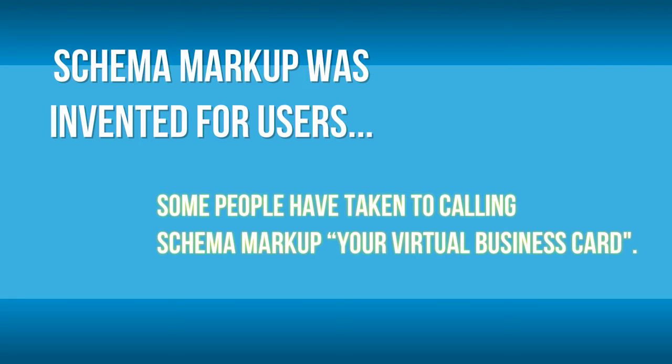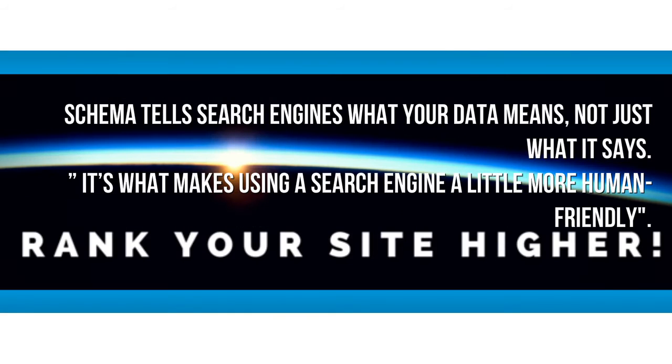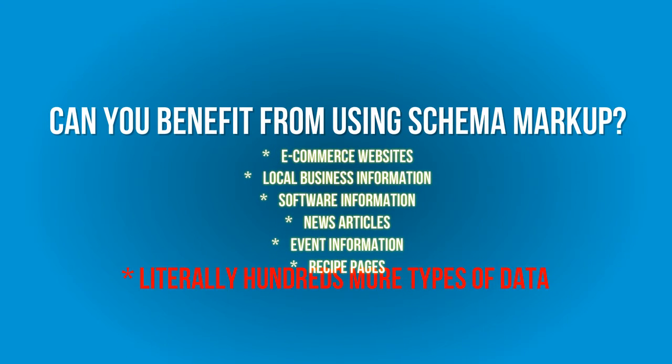When a website has schema markup in place, users can see in the SERPs what a website is all about, where they are, what they do, how much stuff costs, plus plenty of other important information. Some people have taken to calling schema markup your virtual business card. This is a user-focused improvement. Search engines exist for users to gain the information they need. Schema markup does exactly that.